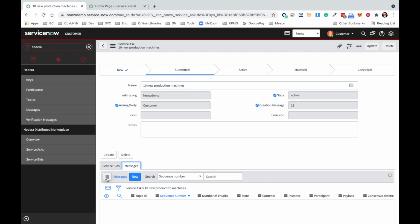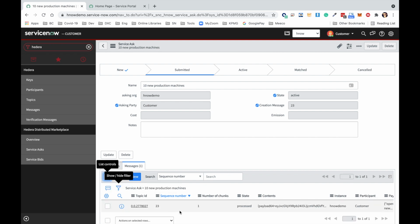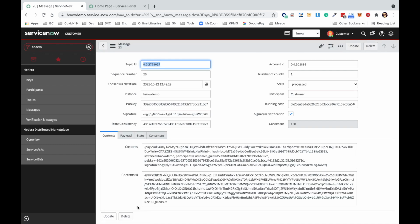If I refresh the message tab, I can see that there is one message that has defined the change of state that we just saw. We open the message here, and we see that each message is represented by the sequence unique number in the topic ID.